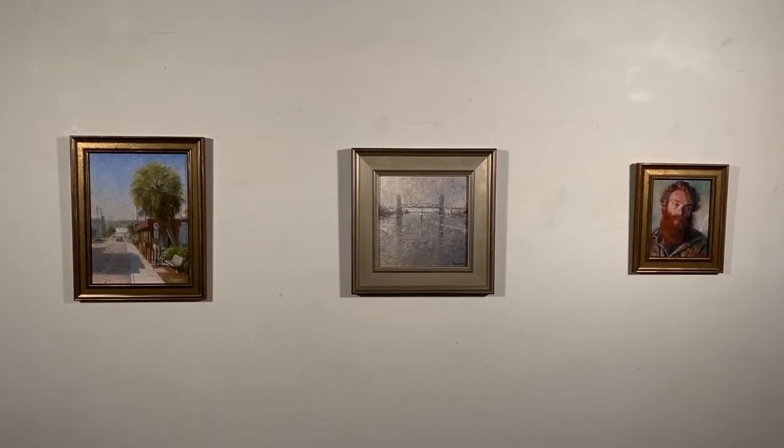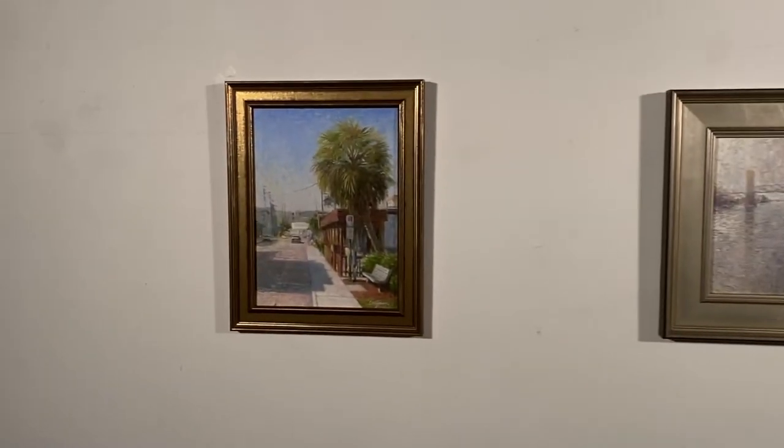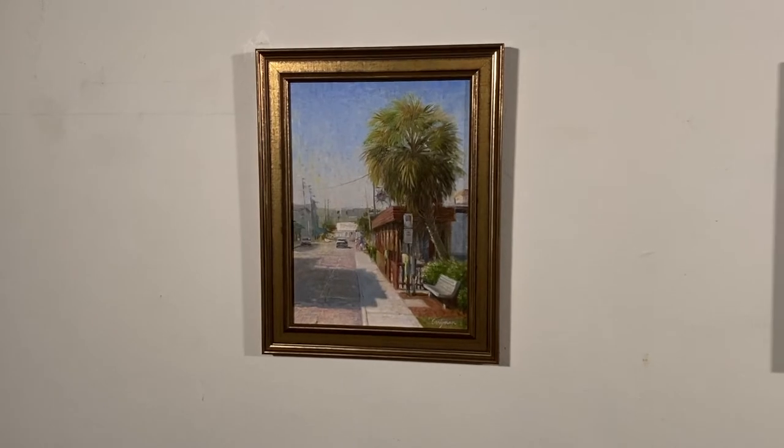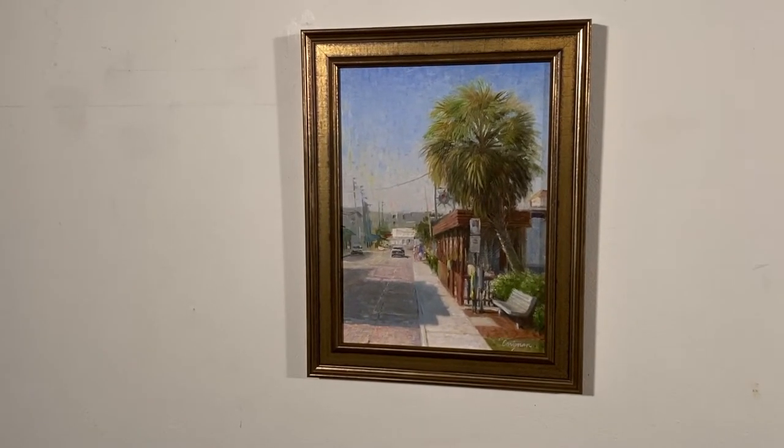So my name is Todd Carignan. The one on the left is called Beach Town. It's 12 by 16, oil on board. This one was started on location.